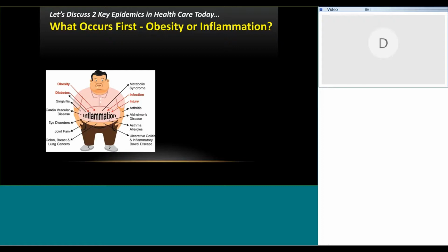And you know, when I ask the question, show the picture, and ask for a show of hands, I get about a mixture of 50-50. So you know where you are. But hey, Harvard University did a study on this, and they published it, and guess what the results showed? Yeah, Harvard says that inflammation comes first. It precedes obesity. Now, think about that for a second.